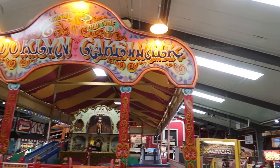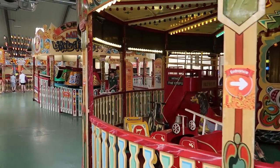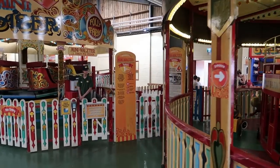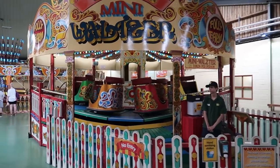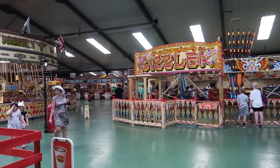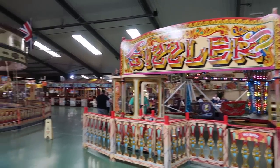They've got the Brooklyn Cakewalk just over there to the left. A few of the smaller rides just here as well. You've got the Mini Walter just over there. Just over on the right, a little carousel attraction. Sizzler over there as well. You've got the lovely Galloper's Carousel in the middle there as well. Yeah, I do love it in here.